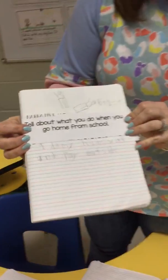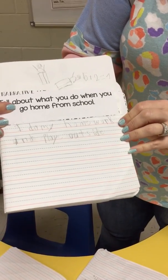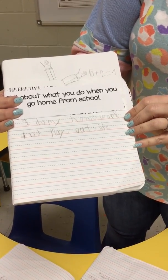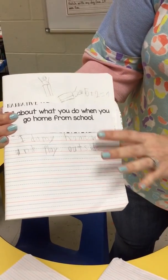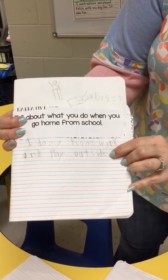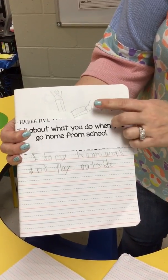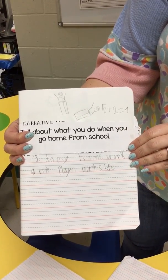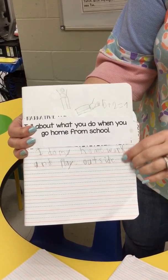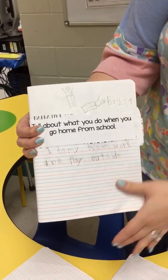This would be a journal that said, tell about what you do when you go home from school. So this child says, I do my homework and play outside. We are still in the writing lesson that we need to have a period on the end of this sentence, or an end mark. He did draw a picture, however, it's not colored. He could have added some more details. So I would probably say that that was about a level 1, and that he could add more sentences to make his writing better and draw another picture and color it.